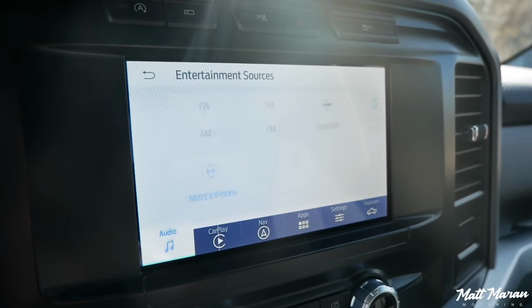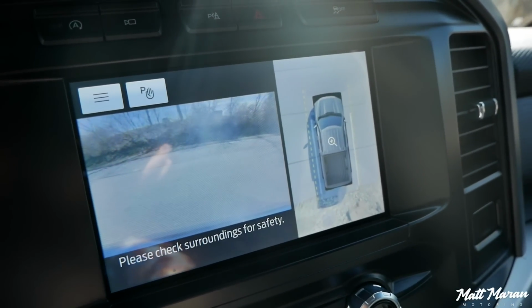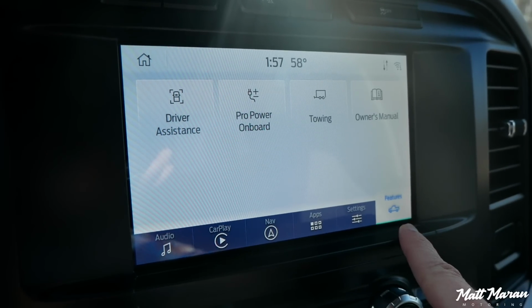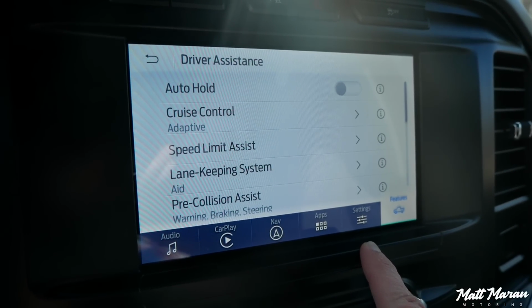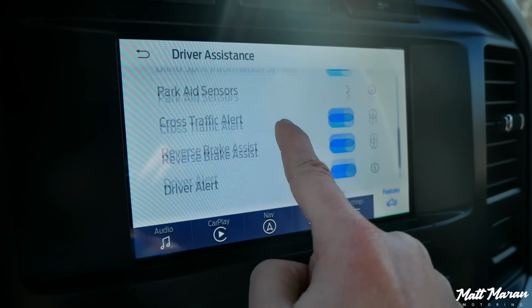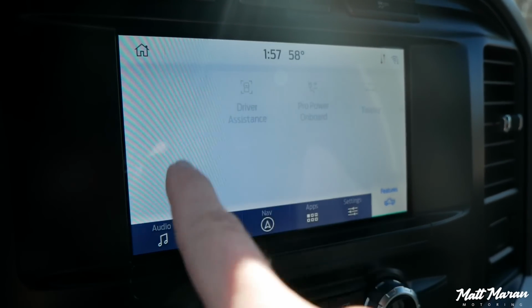Otherwise, it's really great. Everything is really quick to scroll through. I really like this features tab too, where you can pull up stuff really quickly and control things like your Pro Power Onboard generator, which this one has, which I'll get to more here in a second, and all your driver assistance tech you can dial in there, which is great, since it will remember all those settings in between key cycles. So if you don't want all the assistance stuff, you can turn off individual things, and that's where you do all that.